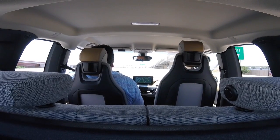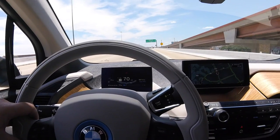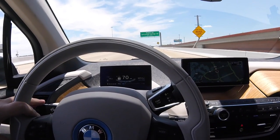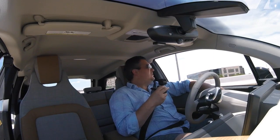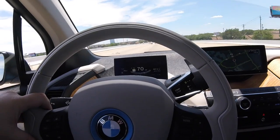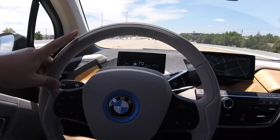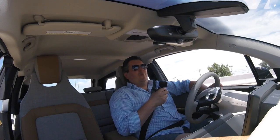I think this thing is very slippery, but at the same time, the wind seems to be blowing it around a lot. It's not a windy day. I can't tell if I have blind spot assist in here. You'd figure that an electric car, they would cut down weight as much as possible before adding batteries.